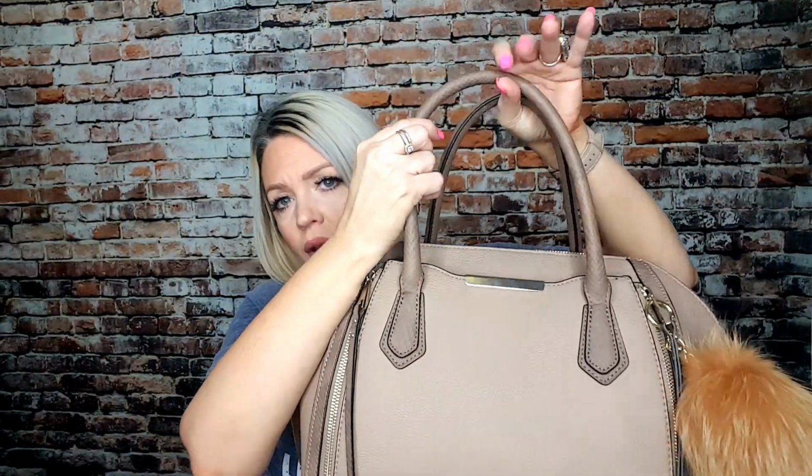Now, this right here is Michael Kors. This little puffball is Michael Kors. So, it has the Michael Kors logo on it. I don't know if you'll be able to see it, but it does. So, this is Michael Kors, but this is Target. And it has a chain on it, and then it has the little, what do you call these things? Handles. I don't know where my mind is.